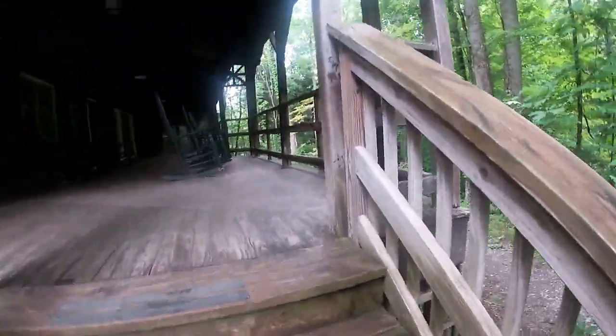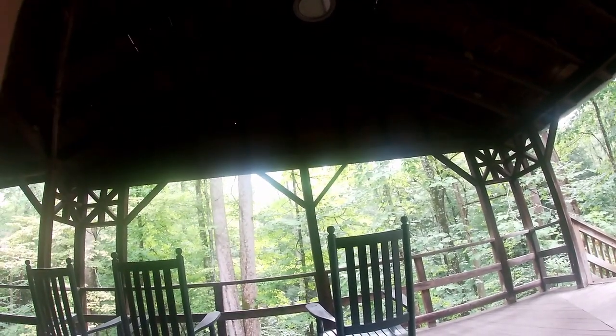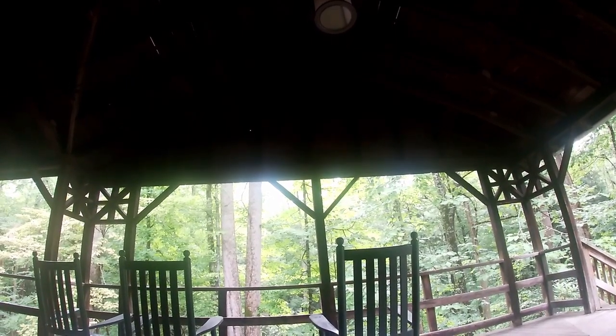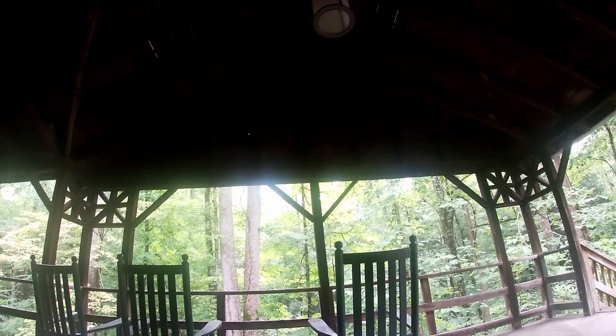I wonder if they'll let us bring the grill up here and have lunch right here. Yeah, have lunch up here. That'd be cool. Imagine living somewhere this big up here in a building this large.